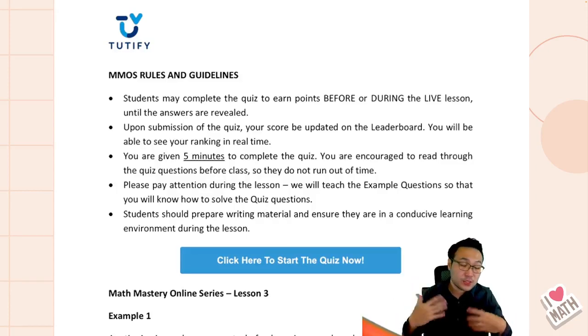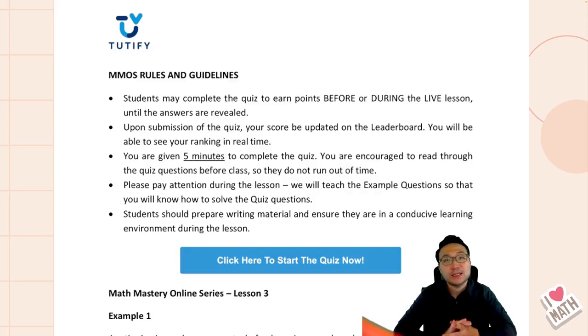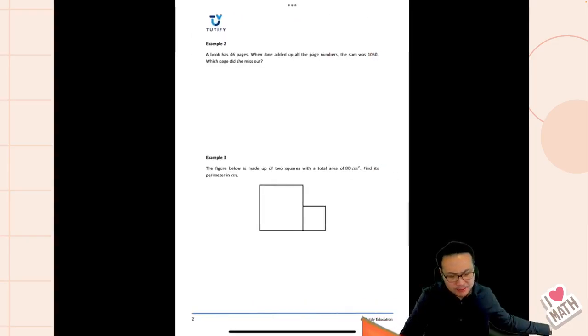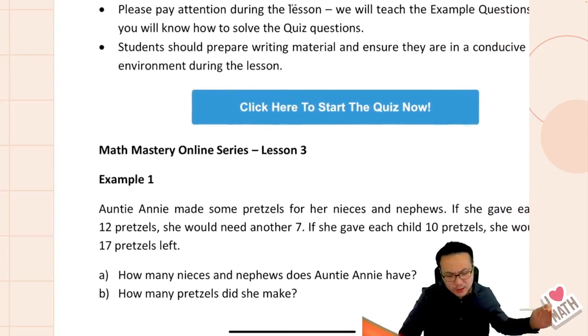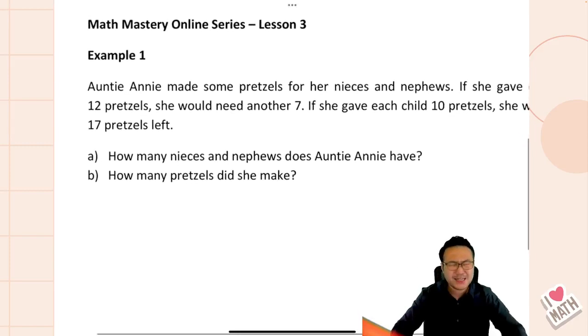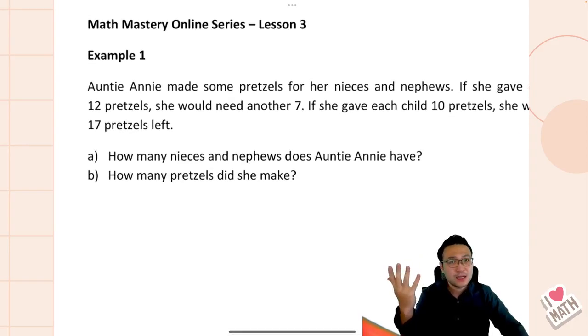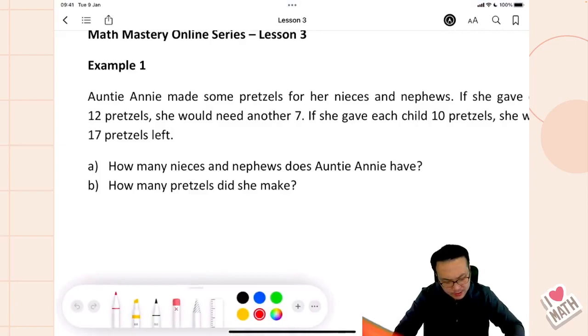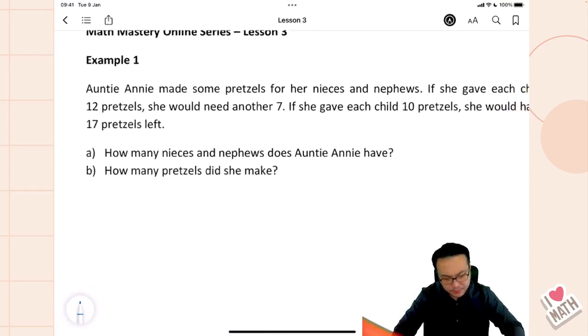Okay, so you can do the quiz before the lesson or during the lesson, not a problem. The reason why we teach you the example questions is just in case you do not know some answers and you want to learn the strategy to solve it. Then I'll teach you the example, and you can use the same strategy to solve the quiz questions. Okay? So, everyone, now let's pay attention to the worksheet right now.